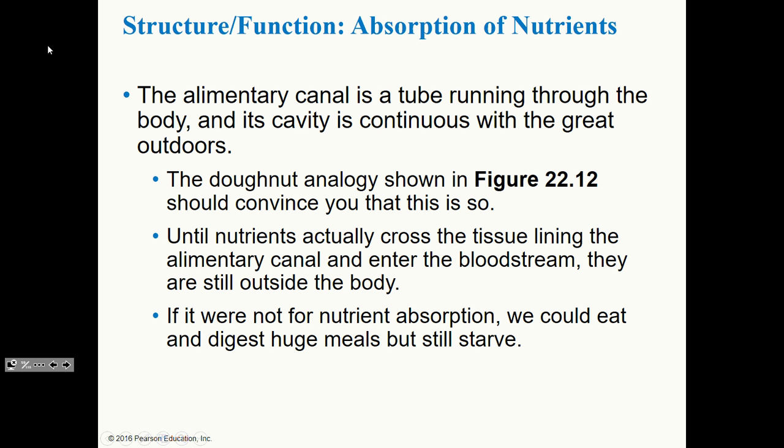And on this guy, your pancreas is this bubbly looking dude back here. So it's kind of hidden behind your stomach and liver, okay? So everything is kind of packed in there pretty good.